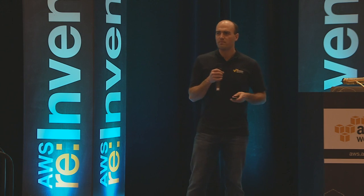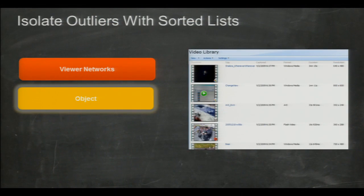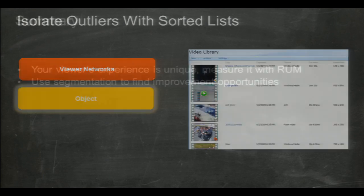We have another customer, PBS, who streams video through CloudFront. They take CloudFront access logs and process them and aggregate by an object level. So they're looking at their video performance. And specifically, when they do this list, they've been able to identify times when a particular file wasn't encoded correctly. And this technique allowed them to get to root cause, identify the files that were misbehaving, retranscode them, and upload them back up into the system.